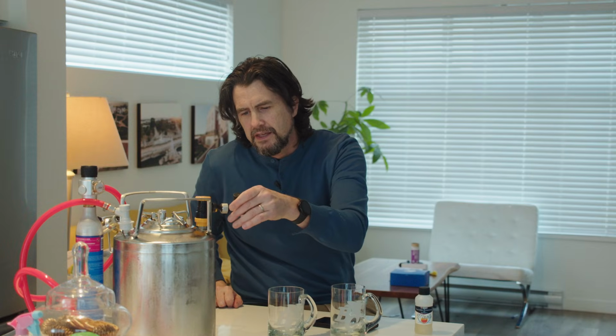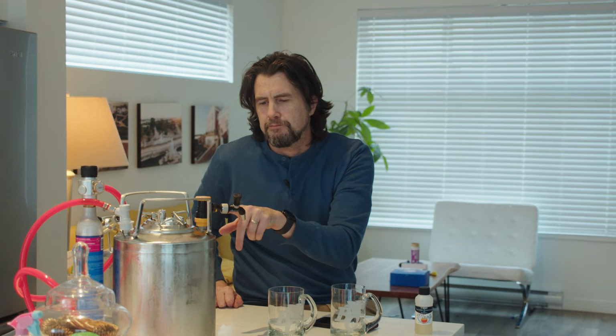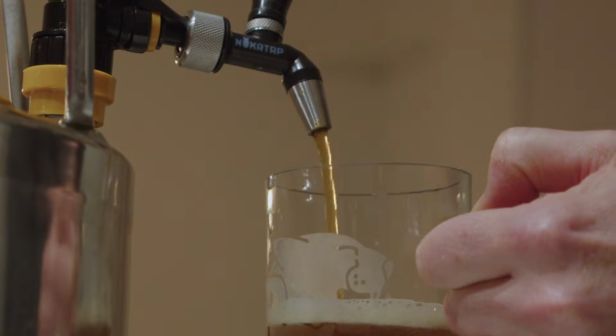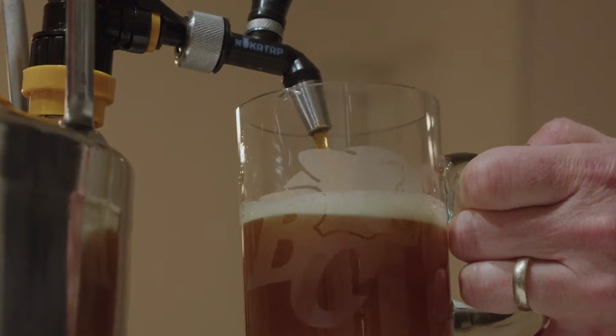Nukatap Mini. And this is supposed to control the flow. And I've been getting really good pours out of this because I know it's been something that I've never been good at. But again, now I haven't had any of this. I haven't been saving this keg until... sorry, it took me a long time to do this video.